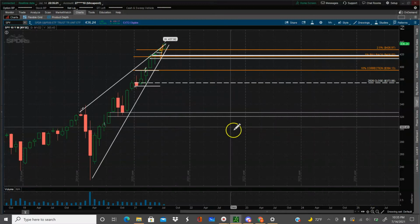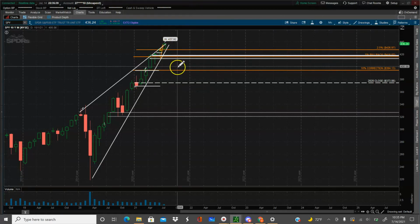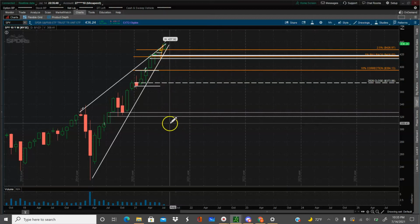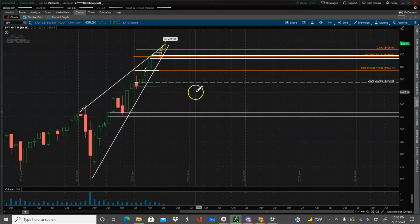I believe we'll see some sort of resolution here within maybe July, August. September is pushing it, in my opinion, but we should see some resolution here over the next 60 days or so, whether it be a breakout or a breakdown. Like I said, a breakout, this thing could go 500. A breakdown, this thing could go back toward 400 and maybe mid 300s.